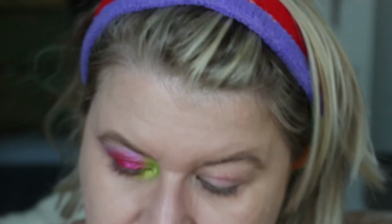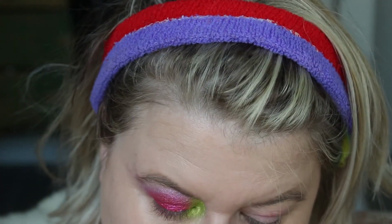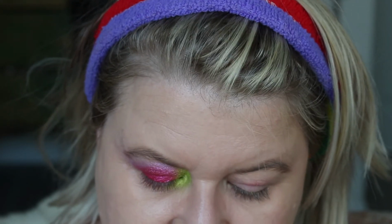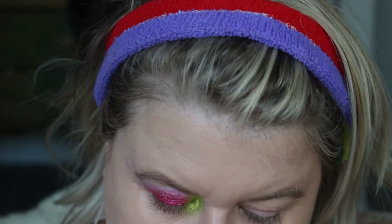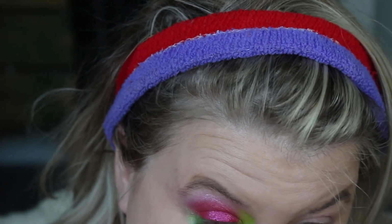And then maybe we do the darker green along the bottom. Let's try that. I'm just gonna use the same brush and buff it off. And that's Dragonfly. And this one is the metallic formula. I think we got most of the formulas, but I might have to double check that in a second. So we're gonna put the darker green, still bright, on the lower lash line.